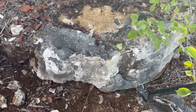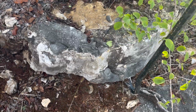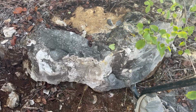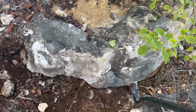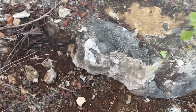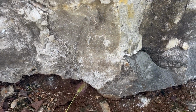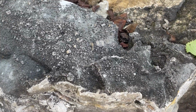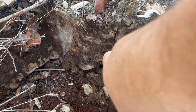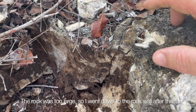Well, I'm not going to take this big giant rock. I've got my 42-inch pry bar underneath it for leverage. Man, it's got a ton of druzy all over that, which would be nice to have, and fossils all over the top of it. I might try to separate. There's a crack right here. Sorry, hand in the way. There's a crack right here. Might try to separate that piece.